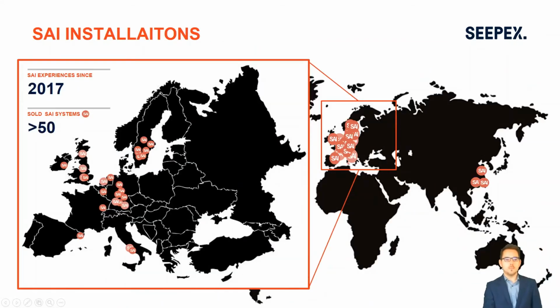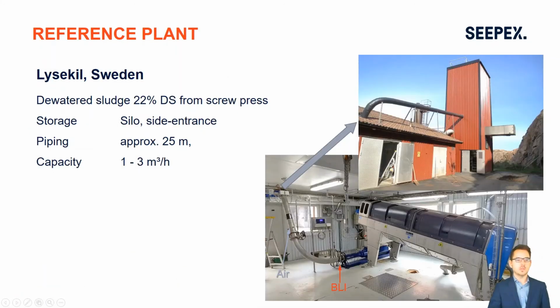Let's come to the more practical part, SAI installations. We have been on the market with smart air injection since 2017. Since then, we have installed more than 50 systems, especially here in Central Europe, where most of the systems are in the Nordic region, Germany, the UK, some in Italy, France, and also Belgium and the Netherlands. But let's go into detail for some of those reference plants.